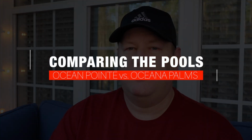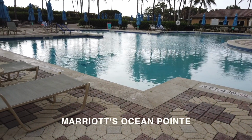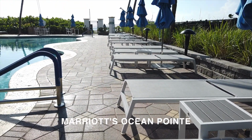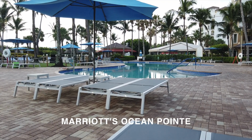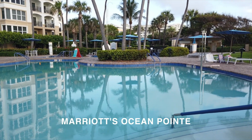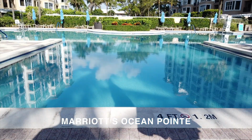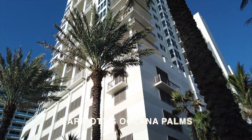We're going to talk about the pools here, and talking about Marriott's Ocean Pointe. They have 4 magnificent pools, huge pools, beautiful pools, lots of space to spread out, very large resort grounds, and lots of space at the pools. For a resort that has about 350 villas, it does seem like it has ample pool space. You have the pool down at Kingfish, as well as those 3 large pools up at the main section of the resort. And also a great thing about the pools here at Ocean Pointe is the fact that they're in the sun most of the day, because you don't have that big huge tower that they have up at Oceana Palms.